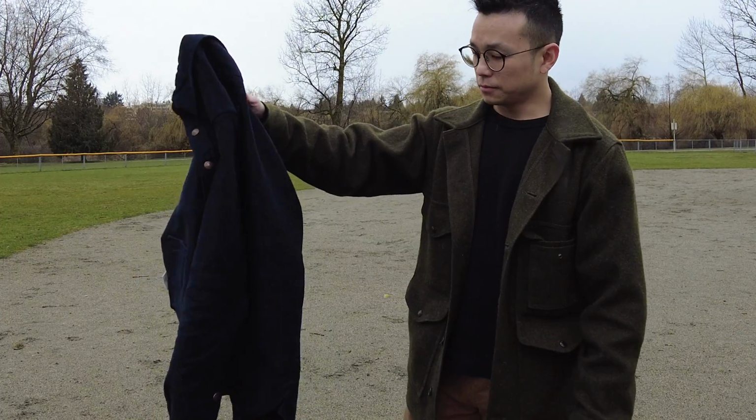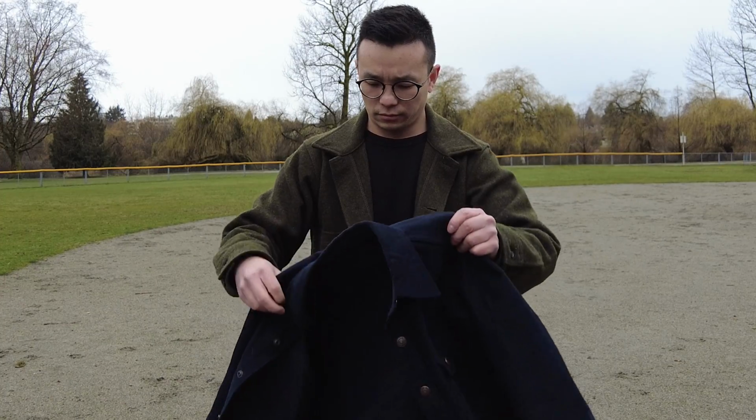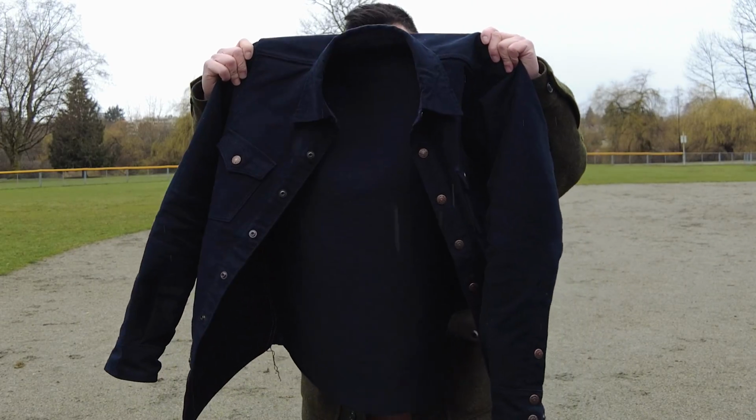Hi YouTube, welcome to the Gradient Journey. So today I'll briefly go over the characteristics and history of moleskin fabric. I'll then go over this moleskin CPO shirt that I picked up from Iron Heart and my review on it. And finally, my thoughts as to why I think this is such an interesting fabric.